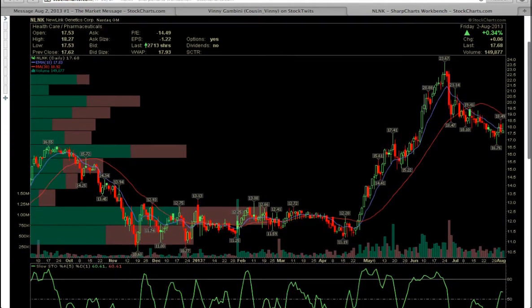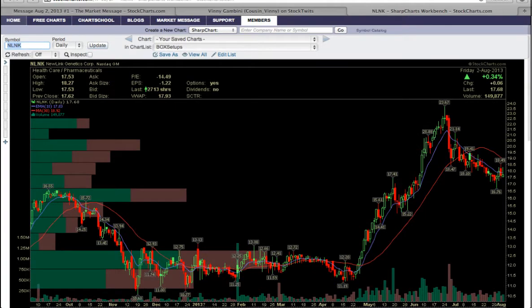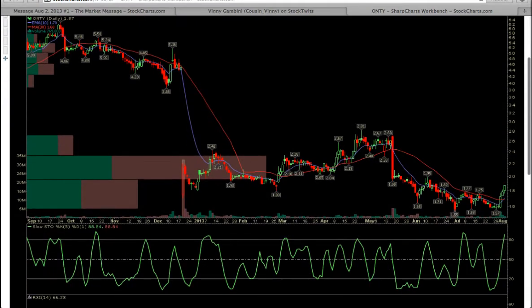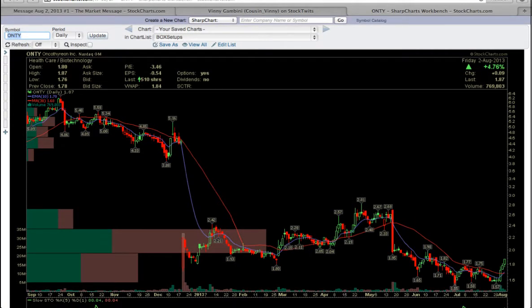NewLink Genetics, looking for something here. Nothing at present. We got a trend change here. Looks like we could be breaking out on short term with, you'll be able to pronounce that, ONTY.